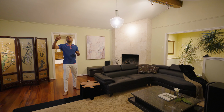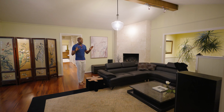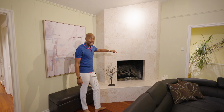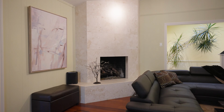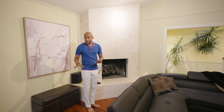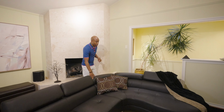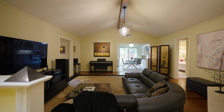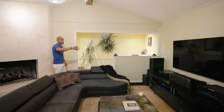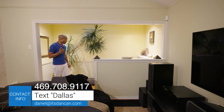Massive living area. Custom wood beams with track lighting. My favorite feature in this room is this travertine accented gas fireplace. This is definitely a beautiful focal point to this room. This tiger wood shines so well, and it really makes this room feel massive. Again, everything's included. You have this leather wraparound couch, your sound system with TV. The sound system here alone is about $6,000 to $7,000, with custom shelving here. And I'm going to let Daniel get closer on this area.